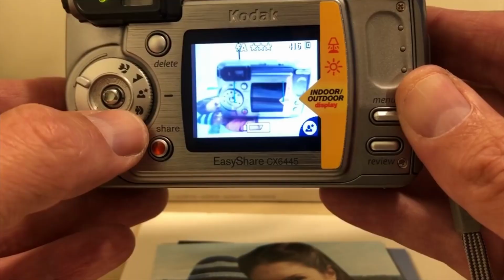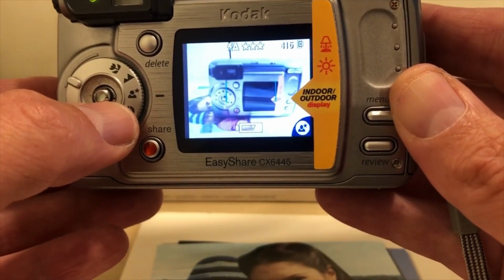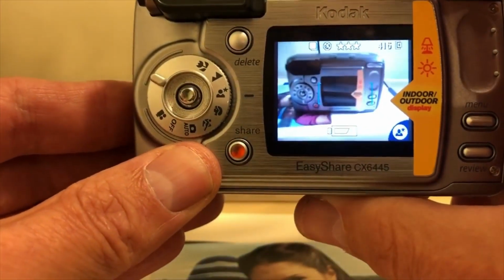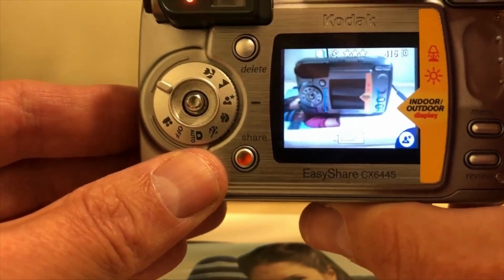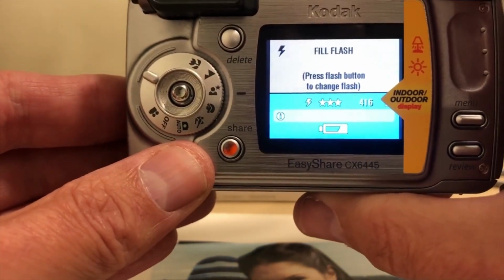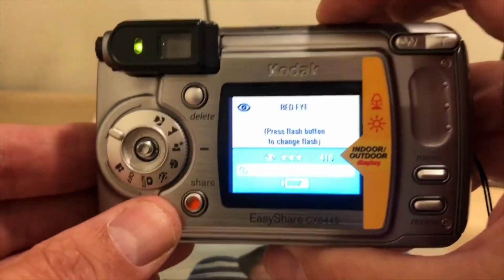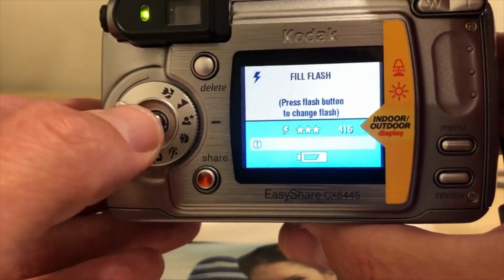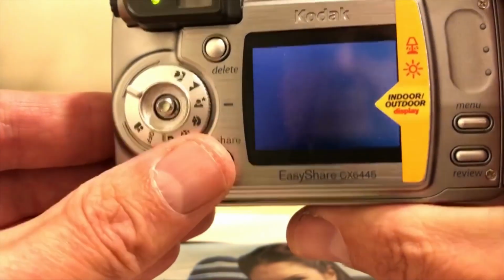So the nighttime, and this basically allows us to use burst mode and self-timer, which is good. That's letting me set the flash options. Let's go back.